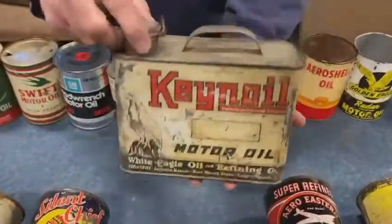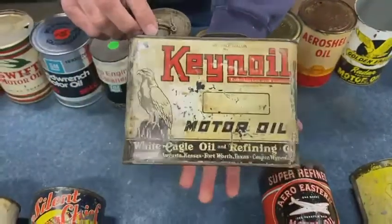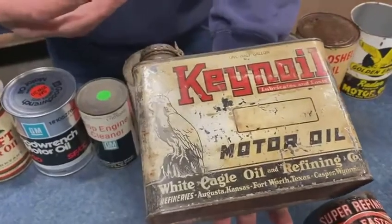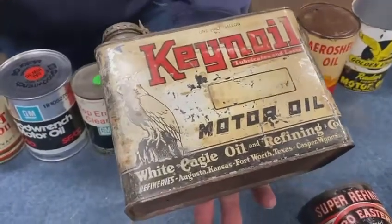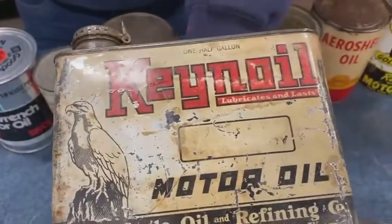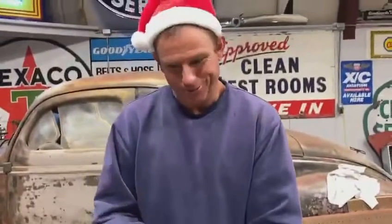Obviously, it's a square or a rectangle can. It's an early can. It has the original cap on it. You know, the paint is still not too bad considering its age because this is a really early can. And it has to be a really early can because White Eagle was sold out in the early 30s. So this can is pushing 100 years old. So considering its age, doesn't look too bad.